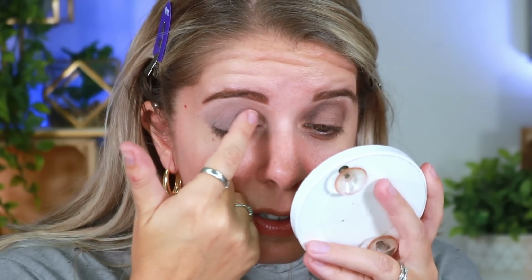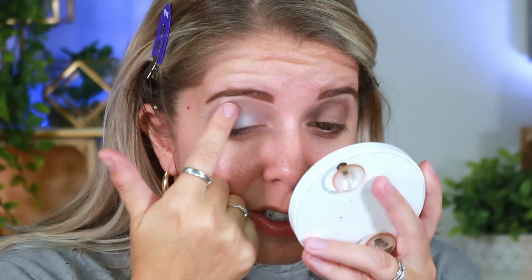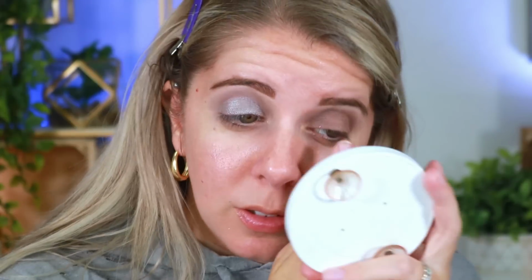And we're going to start to place this all over the lid very, very lightly. Just going to dust it on here like so. And then I'm going to take this shimmer shade from the YSL. This is so pretty. And we're going to start to do the same exact thing.